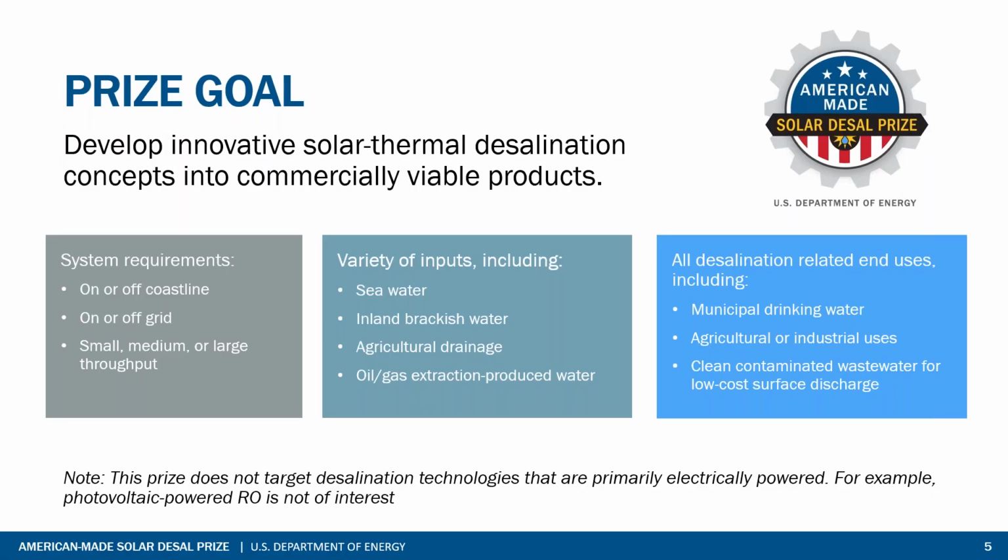So first off, the goal of the prize, again, is to develop innovative solar thermal desalination concepts into commercially viable products. This prize seeks innovations relevant to all desalination-related end uses, which includes generating both potable and non-potable water while minimizing concentrated brine generation from a variety of inputs, such as seawater, inland brackish water, agricultural drainage, and oil and gas extraction-produced water. Solutions may be located on or off the coastline, on or off grid, and have a small, medium, or large throughput. Please note that this prize is not interested in targeting desalination technologies that are primarily electrically powered.